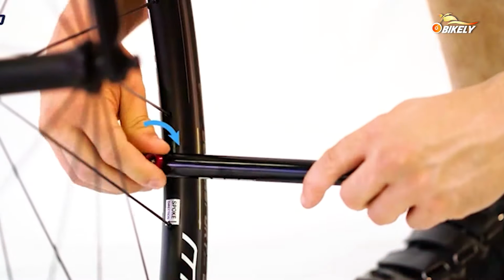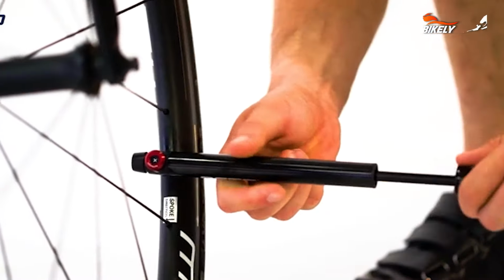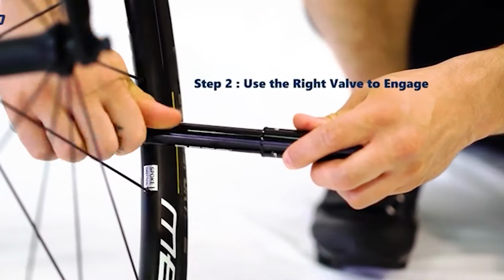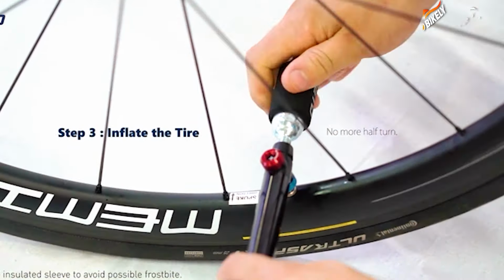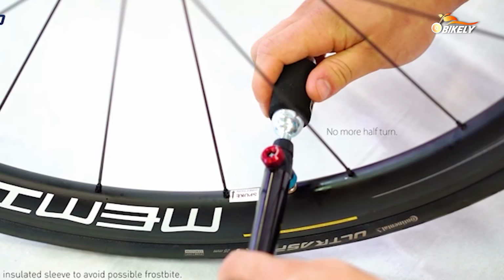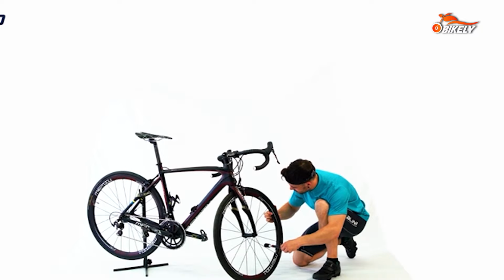It's lightweight enough to carry in your jersey pocket or saddlebag. When you're in a pinch, simply attach a CO2 cartridge for instant inflation, saving precious time and effort. This dual-function gadget is perfect for mountain bikers, commuters, or anyone who hates waiting for tires to fill, because staying on the trail shouldn't mean waiting around.